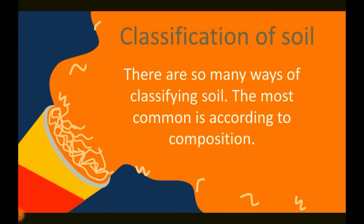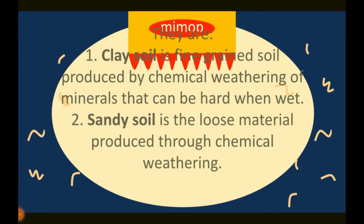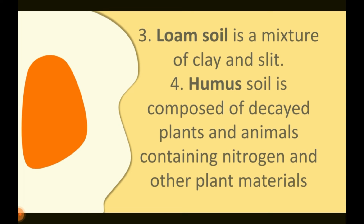So, dito, we have many ways to classify the soil according to composition. Pag sinabi natin composition, anong itsura niya, gano'n ba siya kalaki, gano'n ba siya ka-healthy, physical properties, ganyan. So, clay soil is fine-grained soil produced by chemical weathering, and sandy soil is also produced in chemical weathering. So, clay soil is the materials that can be hard when wet, and sandy soil is the loose material produced through chemical weathering. Loam soil is a mixture of clay and slate. Humus soil is composed of decayed plants and animals containing nitrogen and other plant materials.